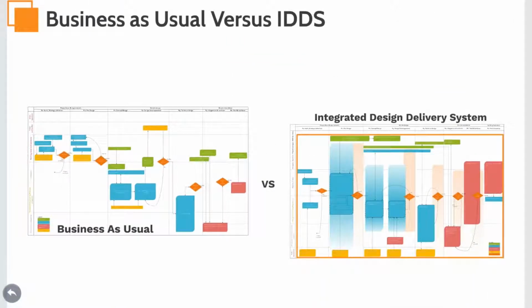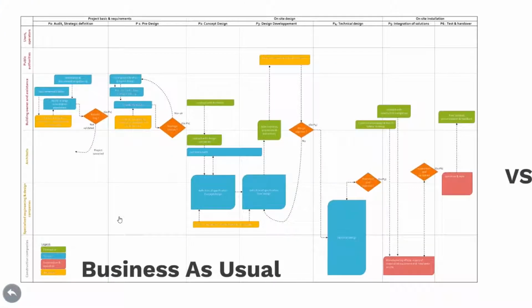So what we can see here is the graphical representation of workflow, on the left for business as usual, and on the right for integrated design delivery system. This graph has been adapted from the ones we can find in the literature for new building projects. We can find a lot of literature for IDDS methodology for new projects, but very few for retrofitting operations. So this graph has been built and adapted for retrofitting projects, which is the case of the GEOFIT project.